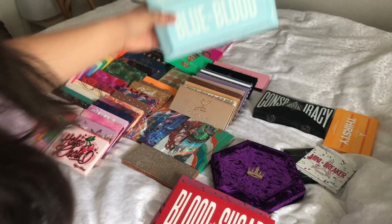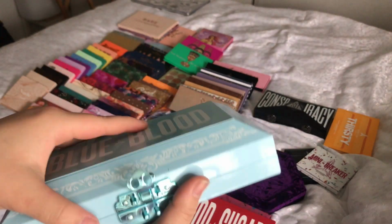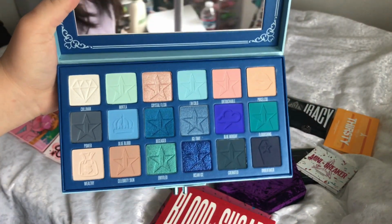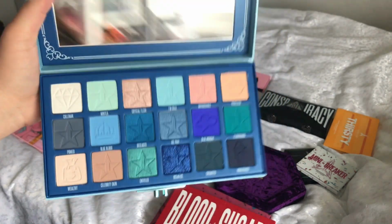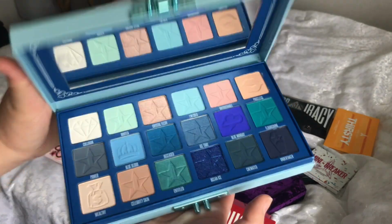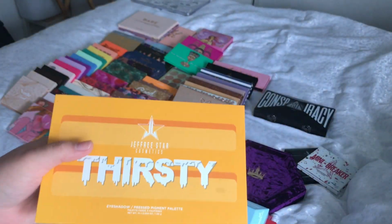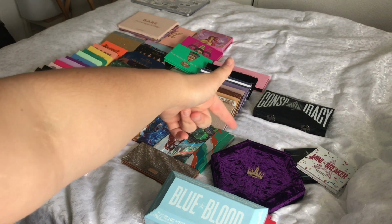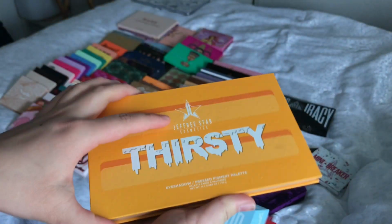Next, we have Blue Blood, and this one is a new purchase, so I'm not gonna get rid of this, but it is very blue. So if you like blue eyeshadow, definitely get your hands on this. If you're not a big fan of blue, don't buy this. You don't need a blue palette if you don't wear blue eyeshadow. Just saying. I do wear blue, but I don't wear blue eyeshadow a lot. I honestly love purple, which is why this one right here is very loved. I can't even tell where I'm pointing.